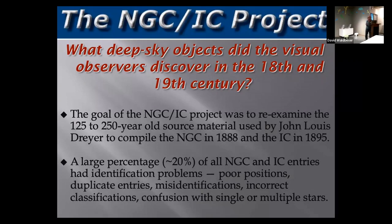So the goal of the NGC IC project that came out of this email conversation with Harold Corwin was to re-examine the source material that was used to compile the NGC in 1888. The NGC, by the way, that you mentioned that I observed visually, has 7,840 objects in it. And a lot of them are in the southern hemisphere. You can't observe them from our latitude.